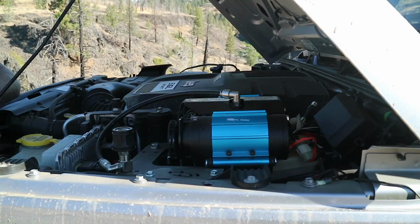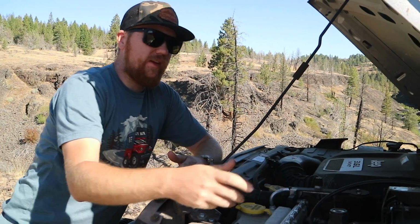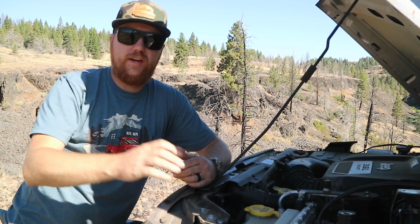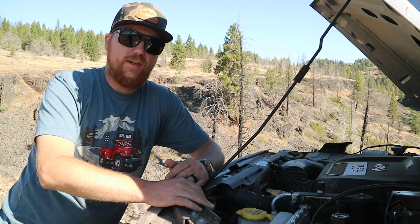So this is the ARB dual compressor. I basically just grab my air hose, plug it in, fill up all my tires. I can use the air nozzle to blow off gear, clothing, blow all the dust off the tent. So it makes it just real convenient and quick and easy to use.